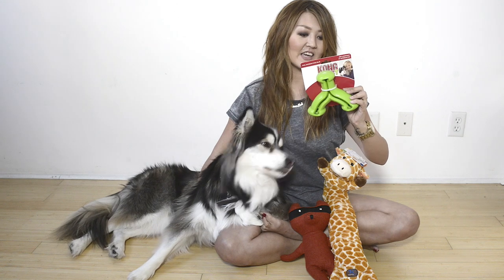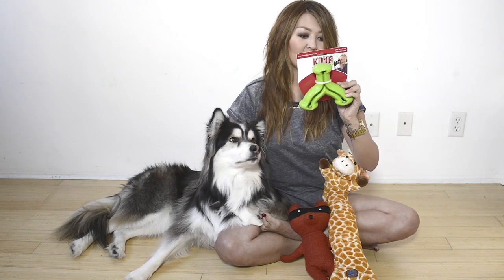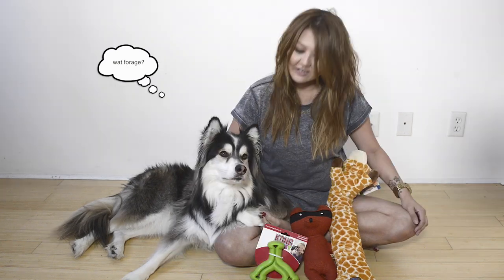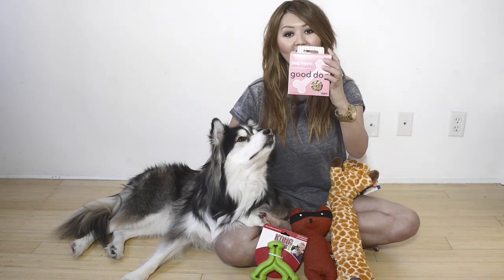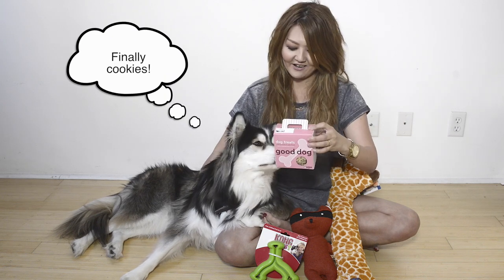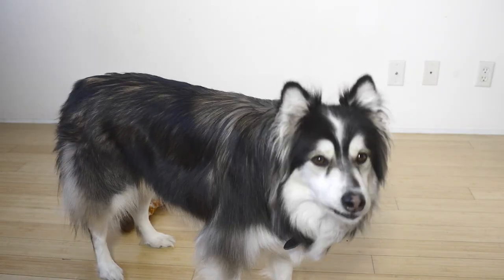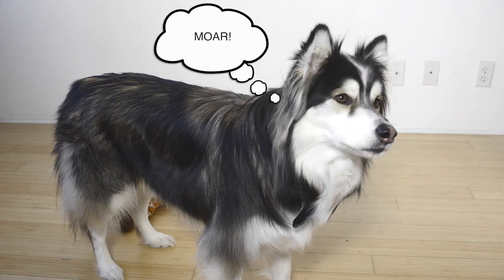What is this? A king quest. Insert treats to stimulate natural foraging instincts. Do you have foraging instincts, Mookie? Dog treats! Yum. Catch. There you go. High five.